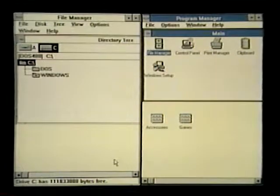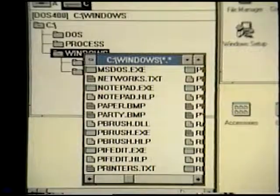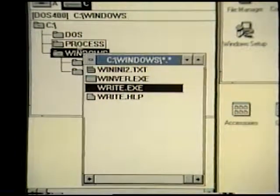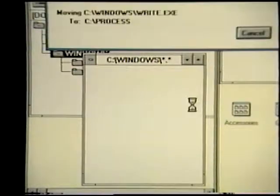But unfortunately, File Manager and Program Manager are both built on top of DOS, so they don't talk to each other. If we make a change in one, the other program may not notice. For instance, suppose we want to move our word processor from the directory called Windows in File Manager into the directory called Process. Moving the application files is easy enough.